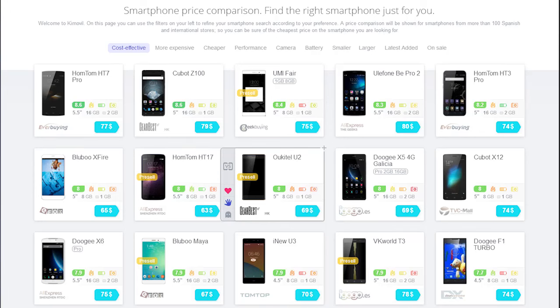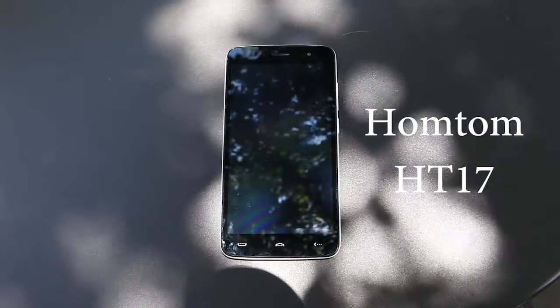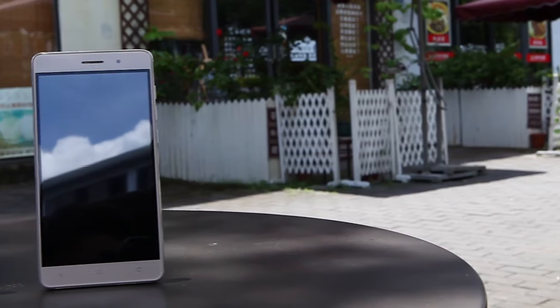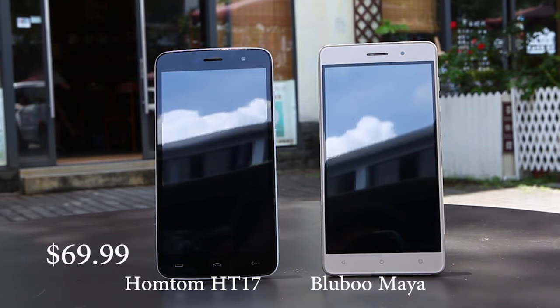For those of you who are searching for a suitable budget-friendly smartphone, you probably noticed two popular choices. One is Maya from Bluboo, the other one is HT17 from Homtom. If you've never heard of them, you would like to pay attention to these two devices because they are currently holding pre-sale offers, and their pre-sale prices are the same at $69.99, in black and white from Geekbuying. And this is Bluboo Maya versus Homtom HT17.